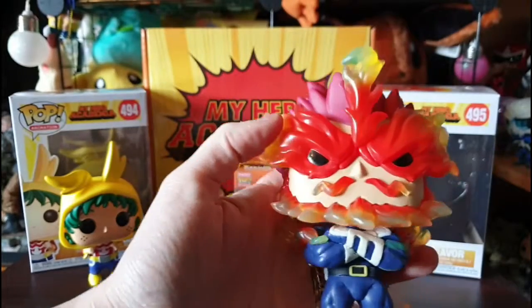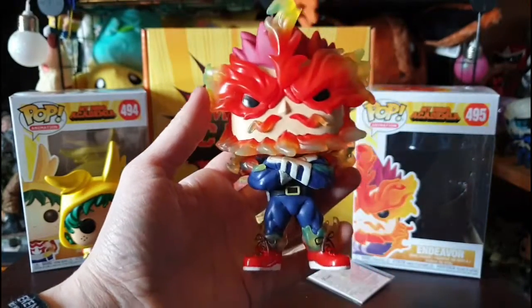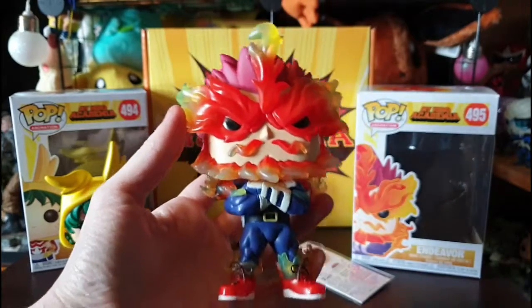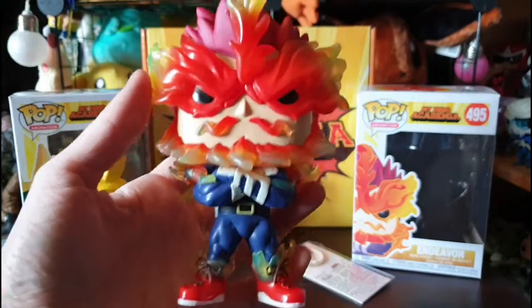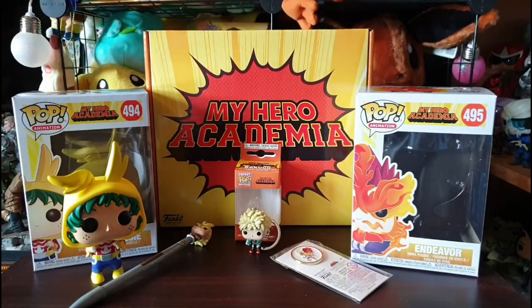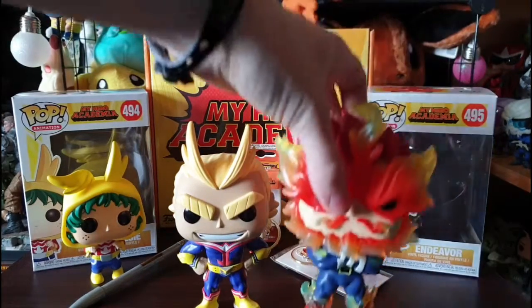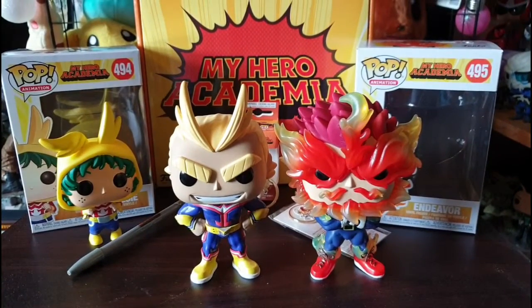So I'm glad that they kept the pop the same height as All Might, because he's similar in stature to when All Might's in his full form. Let me just get All Might just to compare, and make sure that none of the other pops fall off at the same time. So here's All Might himself, and here is Endeavour. So yeah, they've pretty much kept the sizing very well.